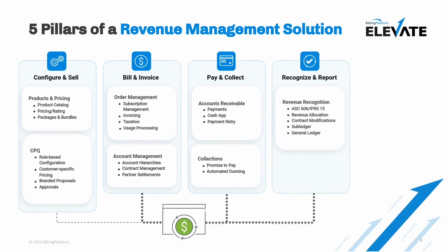The next pillar is recognize and report. These capabilities help to automate the revenue recognition process to allocate, reconcile, monitor, and recognize revenue for any billing model, billing approach, or promotional offer while staying compliant with ASC 606 and IFRS 15.